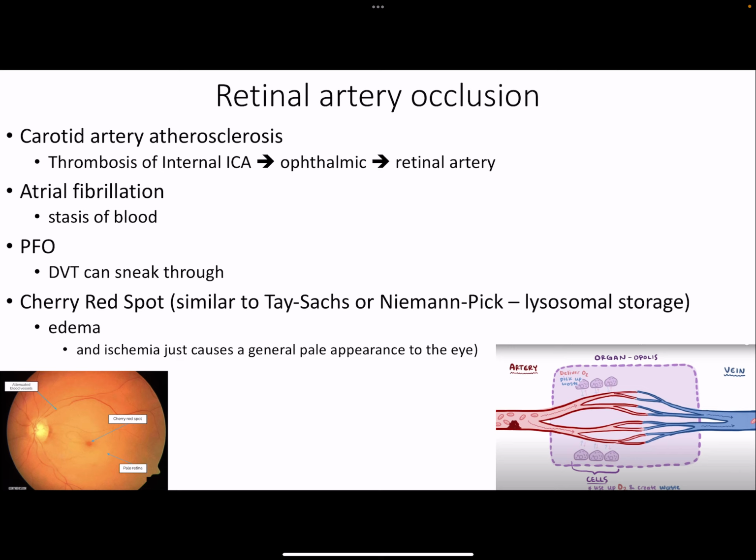Retinal artery occlusion. Remember that off the carotid, we have a small little ophthalmic artery which leads to the retinal artery, and what could cause a thrombus to form, or I guess atherosclerosis. That's going to be the big risk factor here. But you could also have an embolus coming from the heart if you have atrial fibrillation, or maybe you have infective endocarditis, or you have a PFO. So that way a deep vein thrombosis can actually cross from the right atrium to the left atrium and make its way up to the brain.